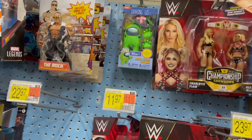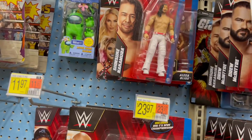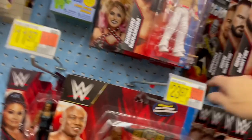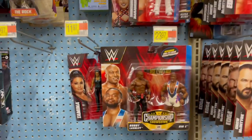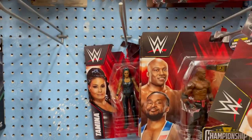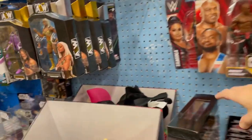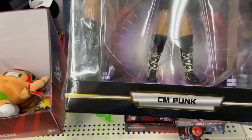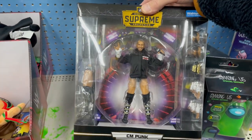Wow. This is a two-pack. This is Champions. Champions, Edge, Drew, and Destro is hiding in the back behind the WWE. Destro wants to join the WWE. Another championship showdown with Big E, Bobby Lashley. I got both of those. Let's see. What is this? Is it like an Elite Supreme Edition? Supreme Edition CM Punk. Look at that guy. I don't know if we've seen him yet.